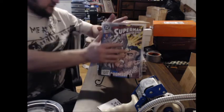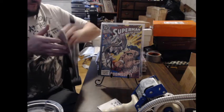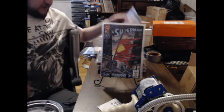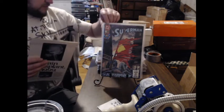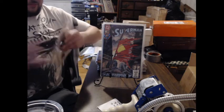Superman Man of Steel 19. Superman 75, The Death of Superman, the actual comic. I've always had that paperback in my collection since I was a kid, but I don't think I've ever had the comic. Of course, I don't collect Superman either. Here's Superman 74.